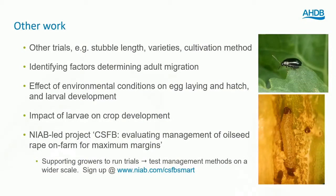And very lastly, I just want to let you know there's also a sister project going on here. This is the Nyab-led project, which also started last summer. And essentially what they're doing, amongst other things, is supporting growers to run their own trials and then helping them collect that data. And what that will allow us to do really is test these approaches on as wide a scale as we can. And I think that goes back to what Neil Paley was mentioning in that first talk this morning about having the opportunity and the need to test IPM strategies on as wide a scale as we can.